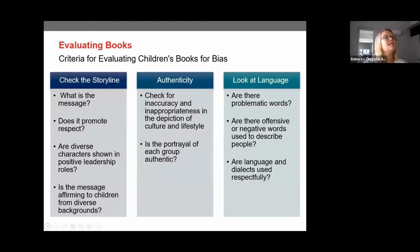So here's some other criteria. Another 3 categories is storyline, authenticity, and language. So what's the message of the storyline? Does it promote respect? Are characters shown in positive leadership roles? So it's not always the character of color that's the sidekick, or just, oh, well, we have a classroom full of kids in this storybook. Well, there's some kids in the background who are children of color. Is the message affirming to children from diverse backgrounds?